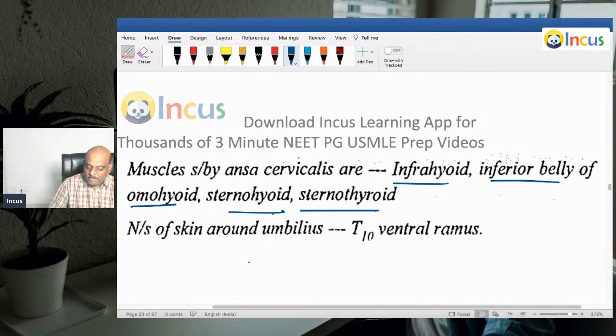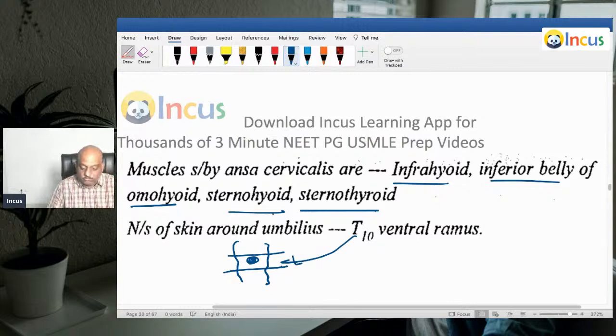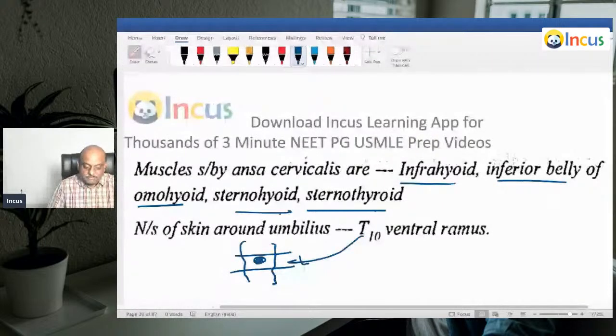Similarly, the dermatome around the umbilicus. So T10, ventral ramus, is what you have to basically remember.